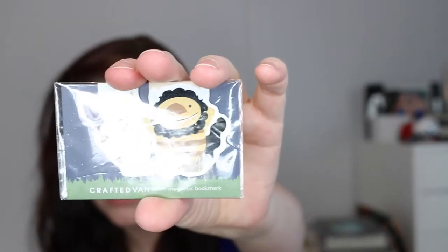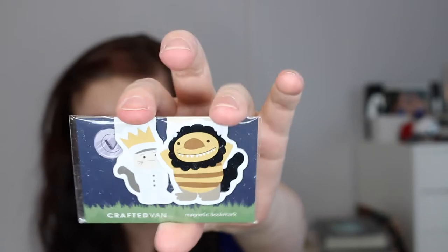Alright, so first thing, I see two magnetic bookmarks, and they are from Crafted Van Magnetic Bookmarks, and they are Where the Wild Things Are. Don't ask me what their names are, it's like King something, and I don't remember. I haven't read that book since I was a small child.